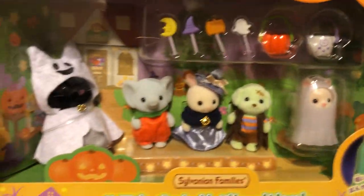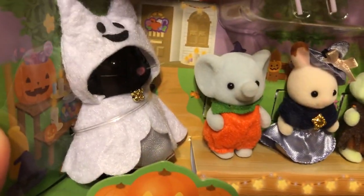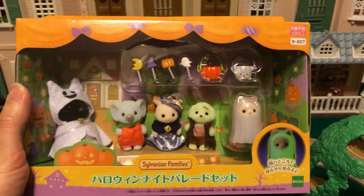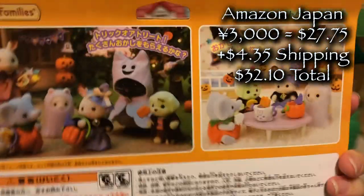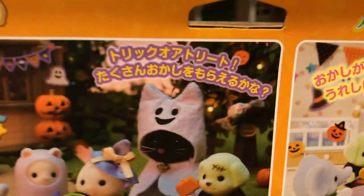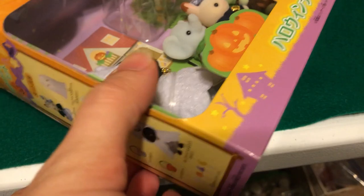Welcome back to Critterland. Well, today we are celebrating Halloween a little bit early because we have the Halloween Night Parade from Japan. This came in the Lavender Rabbits order because I had to make that shipping worthwhile. With shipping on a combined order, they were about $32, which I think is a little high, but I don't think it's excessively high for everything that you get in this set. And I am just so excited about this because of that little Frankenpup and the beautiful costumes and the little tiny Halloween buckets and candy. So I just can't wait, and we're going to open this up and take a look.